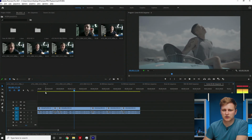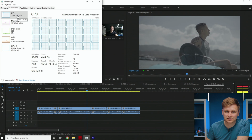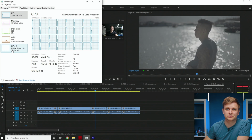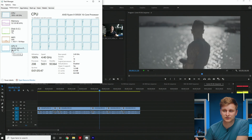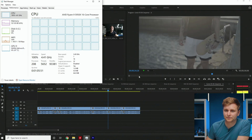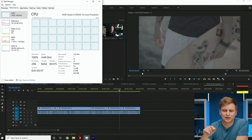Let's have a look. How's our Ryzen system doing over here? 100% CPU utilization, 55 gigs of memory used. As you can see, the GPU is literally just idling there because the CPU can't do anything. But looking at this now, it looks like this Ryzen system is actually doing a better job at playing it back.